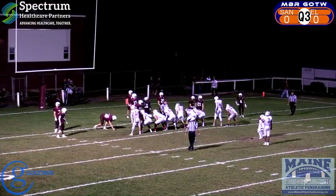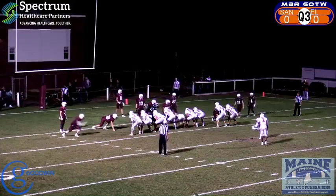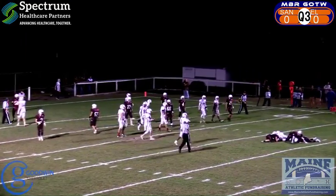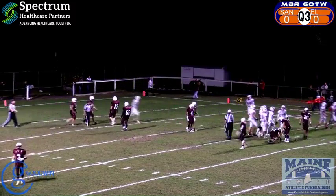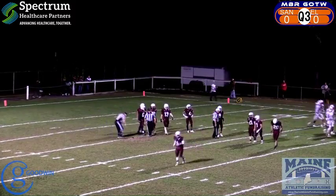And Xavier Levine, the quarterback, an all-purpose guy, is going to try to kick it. The ball is fumbled, and a host of EL tacklers will bring him down deep in the backfield, the holder. So with 4:54 to go in the third quarter, it's 13-0 Sanford.